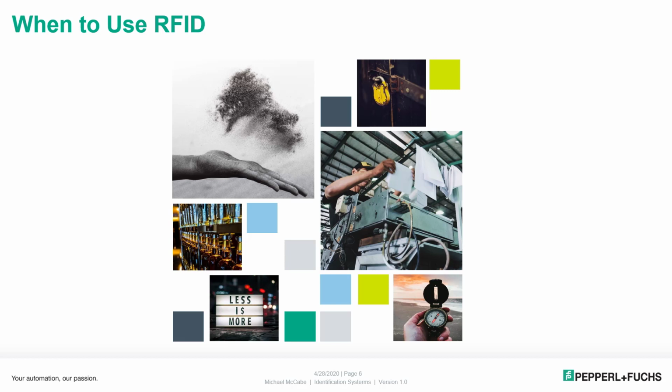RFID is used to help quickly locate items and ensure they get to where they're going as quick as possible. And last, RFID is perfect when you need to identify something but you don't know which way it's going to be oriented. That's not so easy with barcodes.